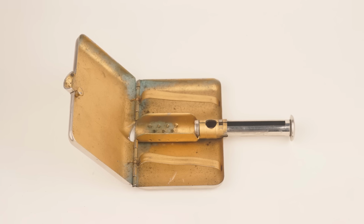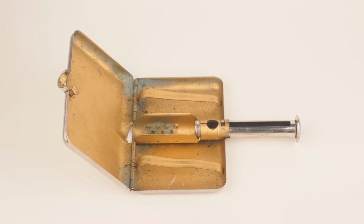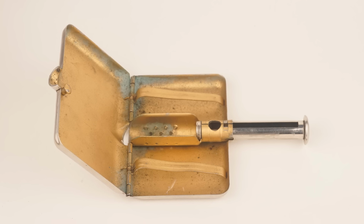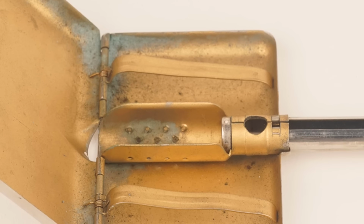I found this pocket-sized metal box from 1924 with a plunger ejector mechanism. It measures approximately 3.5 inches by 2.5 inches by 0.7 inches and feels like it's made of steel, with a chrome-plated exterior that's engraved with 1924.